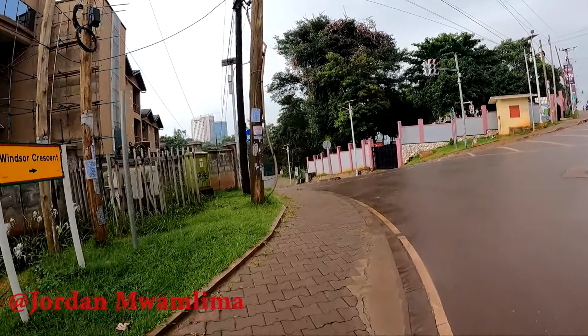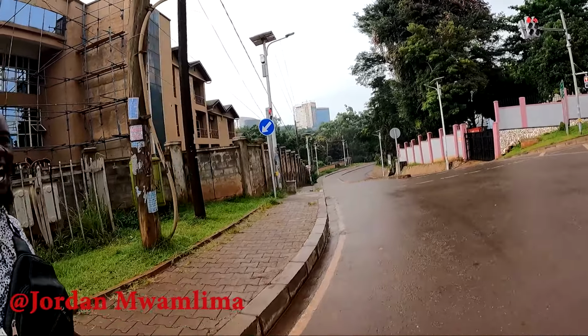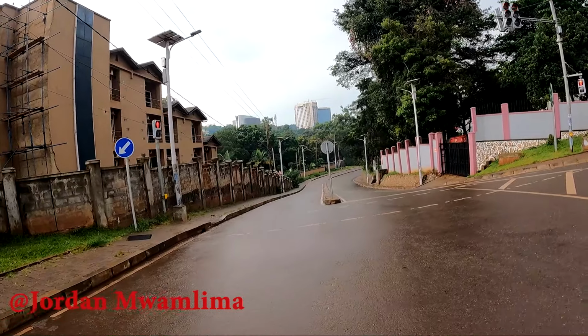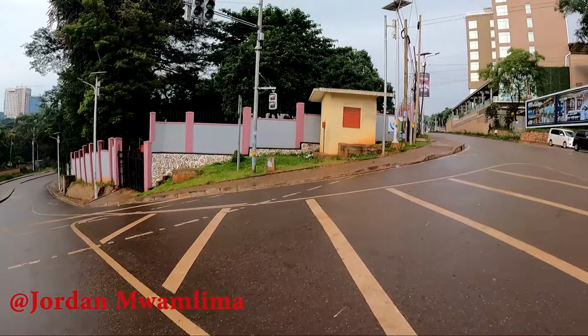Just organized. Yeah, this is very organized. Very organized, guys. Guys, you can see this part of Uganda. Organized and very clean. You see here? Wow.